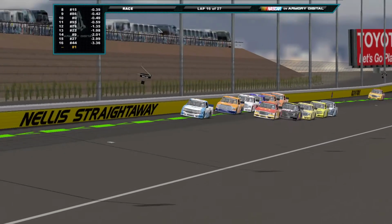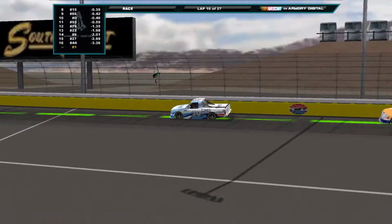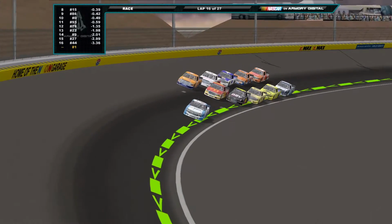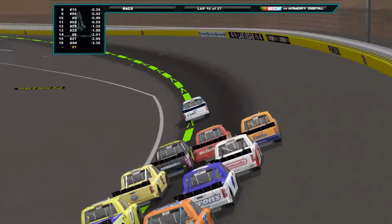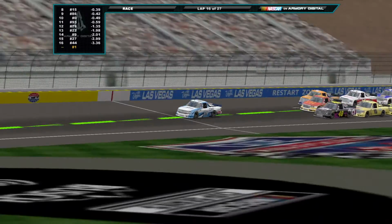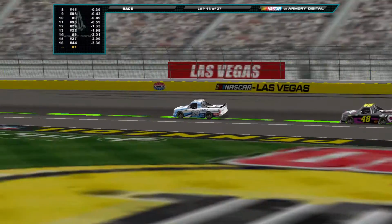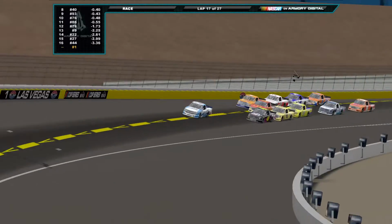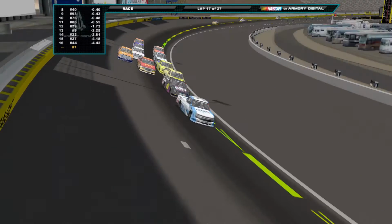Rising Sun Motorsports has hooked up. They're on the top of that, the 7 and the 10. They are hooked up. Russell, he's just holding them off. He's pulling away. I believe they gain a bit on the straightaway, but he's got them out of the corners.